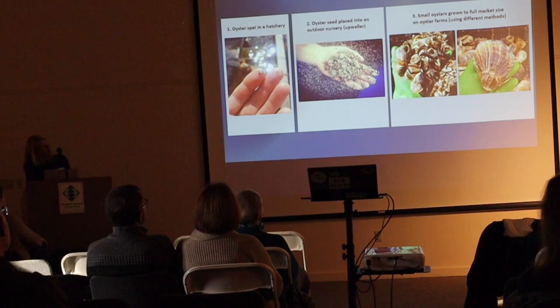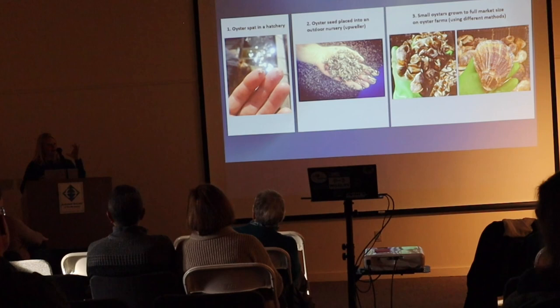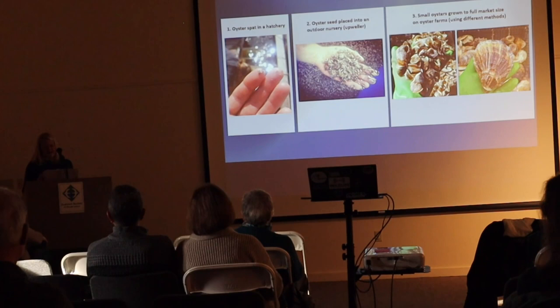And people use different methods for raising them to market size, but this is really what is occupying so much space in our coastal waters, because it takes a lot of space to grow them from the size of a coin to a full oyster. And they need space. You don't want to crowd them because then they don't get access to nutrients and that kind of thing. And so this is the part that I'm going to be focusing on in this talk.